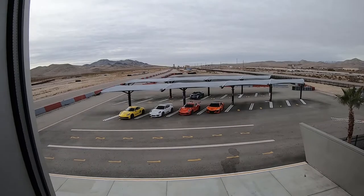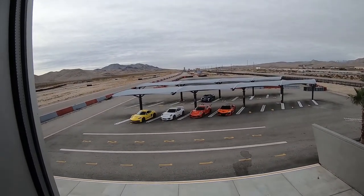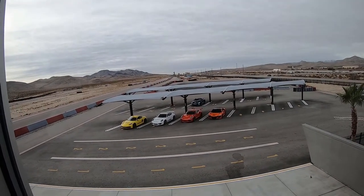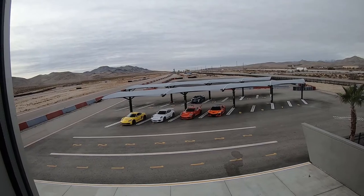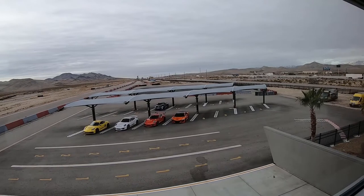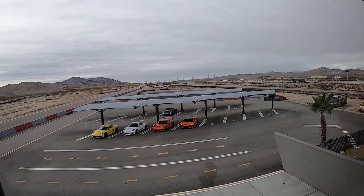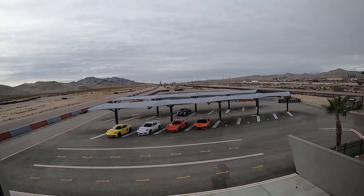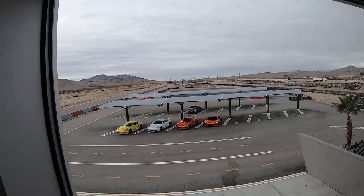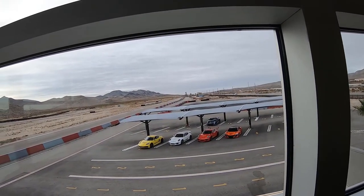Beautiful cars. So we got a Porsche on the left. I believe that's a Cayman. Another Porsche. It might be a 911. Followed by another. And that last car on the right is an Acura NSX. And that blue car in the rear is a Nissan GTR. Commonly resembling the older Skylines.